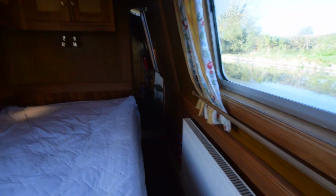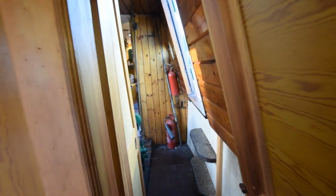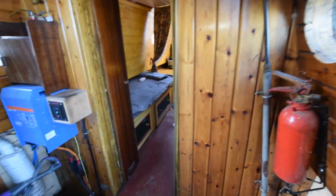Yeah, a lot of storage actually, thinking about it. Another radiator in here, and under the bed 2 very good sized drawers. There's some reading lights I just walked past over the head of the bed actually. Engine room. Here we go, we'll have a listen.